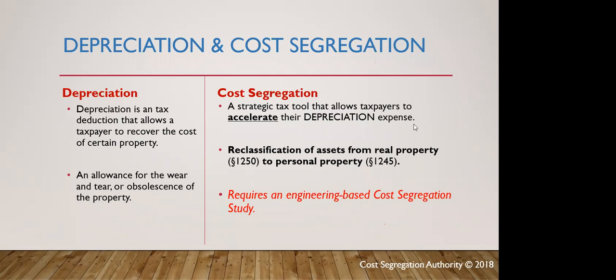And what we say is, by doing cost segregation, you're basically accelerating that income, or excuse me, those deductions. So you think about it, how often do we own our properties for 27.5 years or even 39 years? That's not a strategy that's often utilized. And so why not take those deductions now versus having to wait 27.5 years or 39 years. And so that's kind of the whole idea behind cost segregation, is accelerated depreciation.